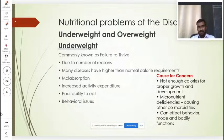Why is this a cause for concern? When enough calories are not there for growth and development, the child is not able to achieve the ideal weight. Especially in disabled children, we usually consider the weight here. Next, coming to the micronutrient deficiencies causing other comorbidities. Micronutrient deficiency like anemia, B complex deficiency, and multimineral deficiency can occur. It can affect behavior, mood, and bodily functions also.